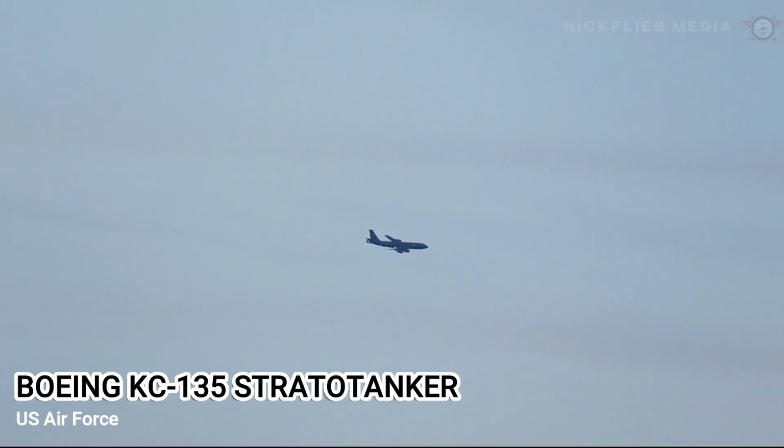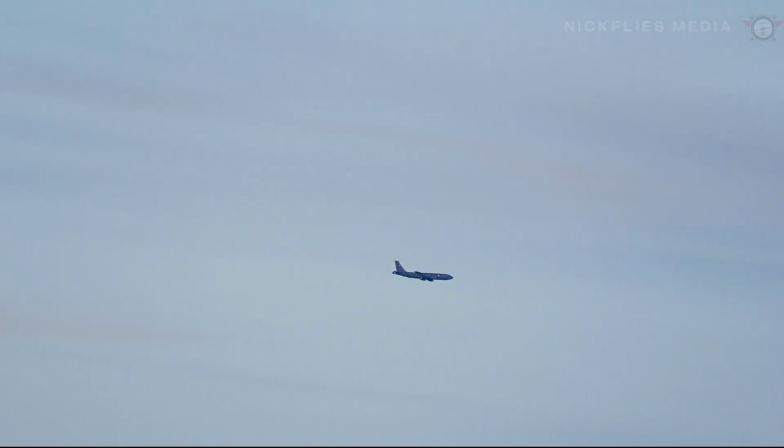So a little unusual call sign for the Rickenbacker 135. Usually they use the Eddie call sign, but this one does have the Ohio Air National Guard paint job on the side, as well as the Ohio State Buckeye logo on the tail. I was hoping they would come in here and do a touch and go, but they're just going to go over to their home base.